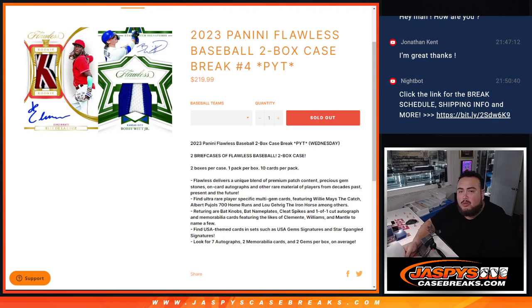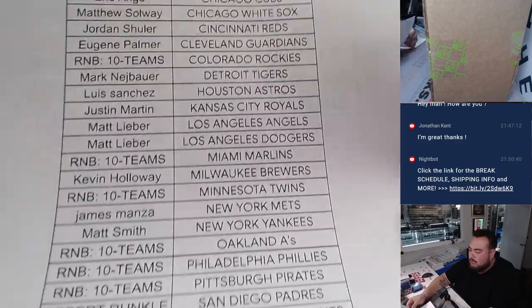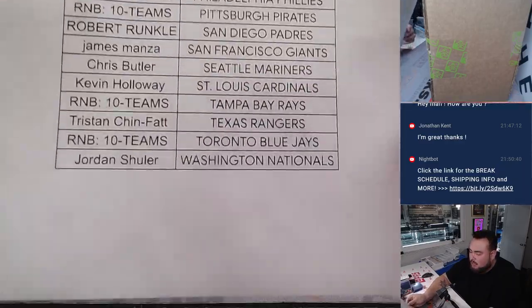We just sold out 2023 Panini Flawless Baseball. This is a two-box break. Pick your teams number four, guys. And here we go. So, again, 10 teams were sold in an RMB. The rest were bought straight up, guys. Thank you guys so much.